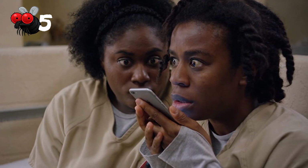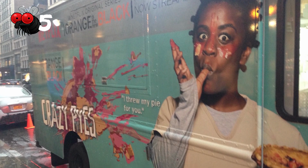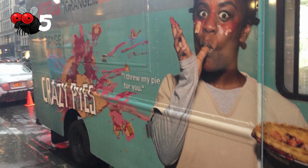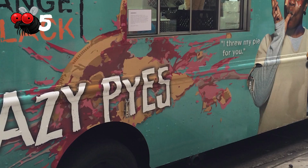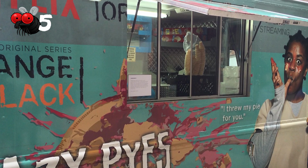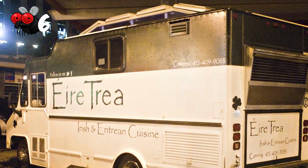The truck was a hit success across many states, but did find itself with a single protester, claiming it was exploiting women who had been jailed. We are unsure if the truck is still operating as of 2016, but you should keep an eye out for it on the streets. Number 6.